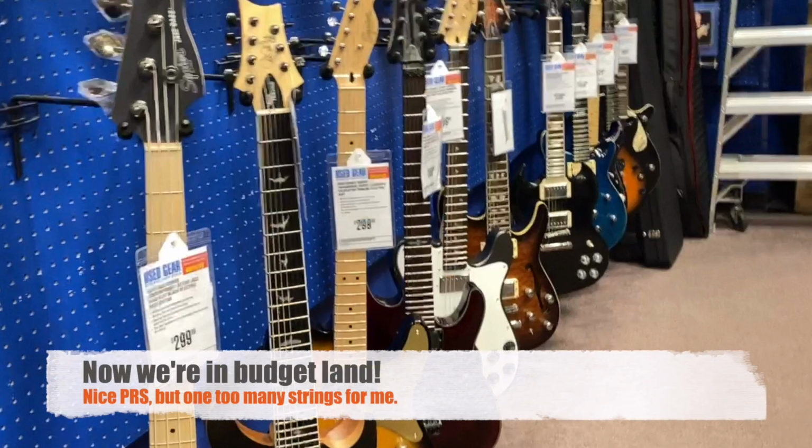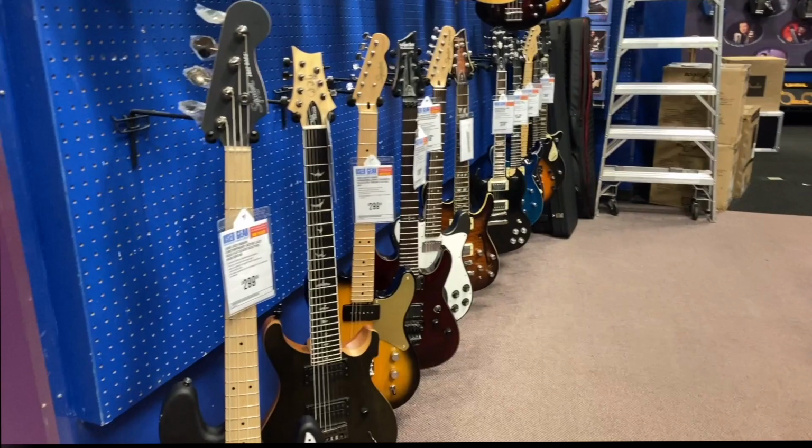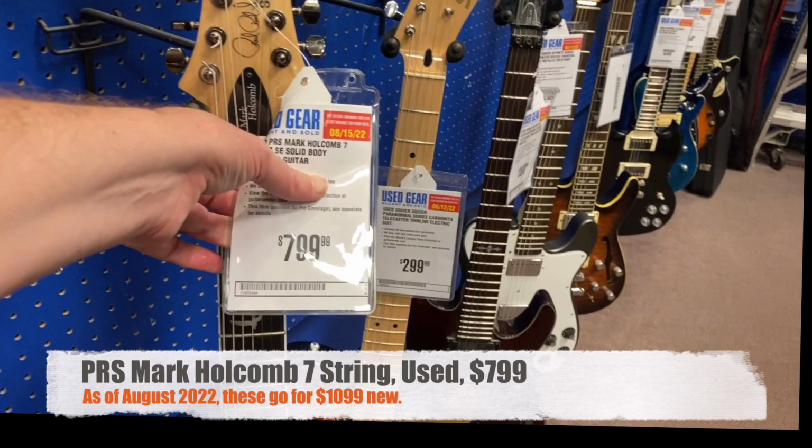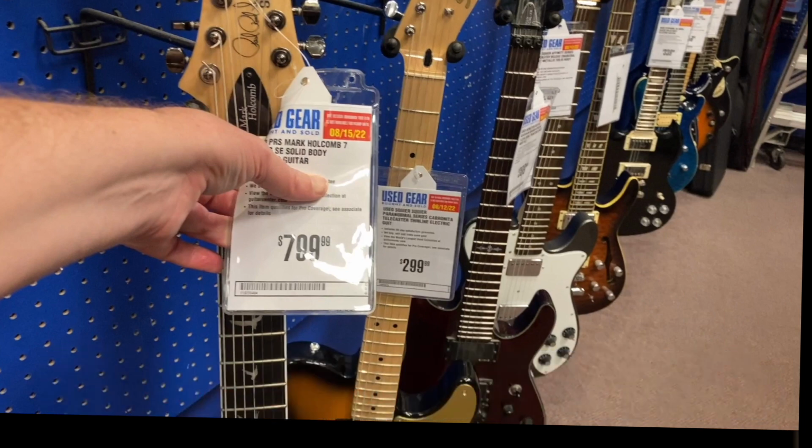Okay, now we're in budget land. This is my kind of area. This is my kind of town. Let's look at a few guitars. This PRS Mark Holcomb 7-string sells for $1,099 new, so this is $300 off. I think that's a good price. It was also in good shape. But I wouldn't know what to do with the extra string, honestly.